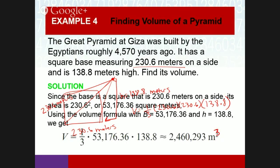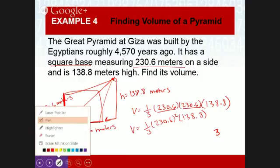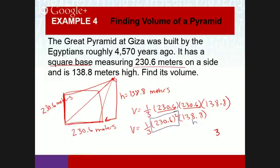This should say meters cubed, not squared. Why did you take 2 over 230? Because it's a square, so I take length times width. It tells you it's the square base, so it only has to give you one measurement. For length and width, it's the same. So you do it twice. Yes, or you can write this as 1/3 times 230.6 squared times 138.8. This is the area of the base, and this is the height. The base is square, so the area would be squared, length times width.